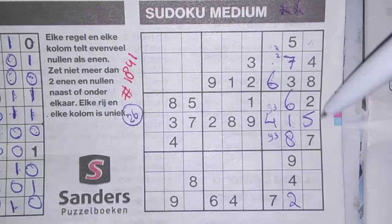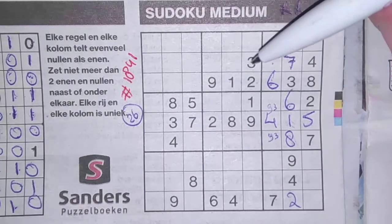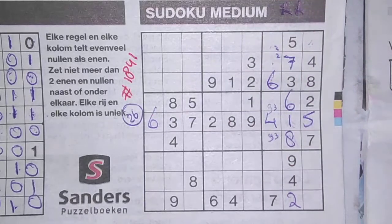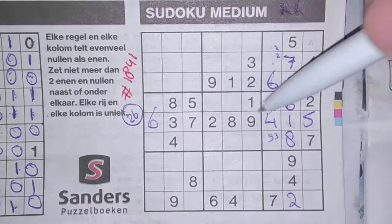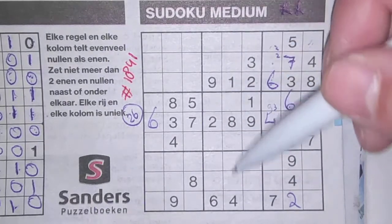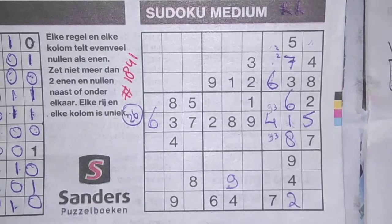1 number left in this row. Let me think. 6 is missing. Yes, 6 is missing. 1, 2, 9. Alright. 9 in this column, 9 in that column. So the middle column, the only 2 places for the 9 are here or there. We see here 9, no 9 there. 9 should be there.